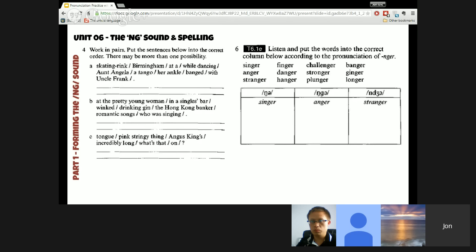Angela banged her ankle while dancing a tango with Uncle Frank at a Birmingham skating rink. Birmingham. It's difficult. Birmingham. Excellent. Mr. Jose? Mr. Shinue. Give me the whole thing. Aunt Angela banged the ankle while dancing a tango with Uncle Frank and the Birmingham skating rink. Perfect.